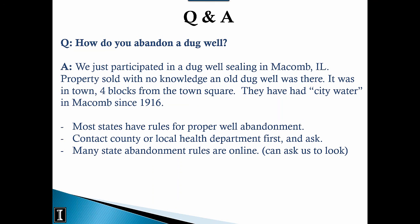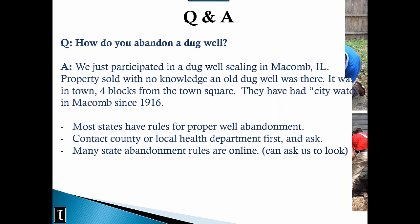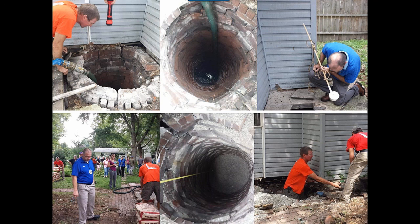So the first thing to do is contact your local or county health department and ask what the rules are, because especially in some jurisdictions, they may have rules that are different than the state rules, but most states have their rules online. And if you have a specific place you're looking for, you can contact us. Our email address is info@privatewellclass.org, and we'd be glad to look it up for your state and get you that information. So here's the well sealing demonstration that I mentioned.